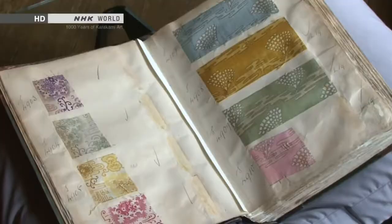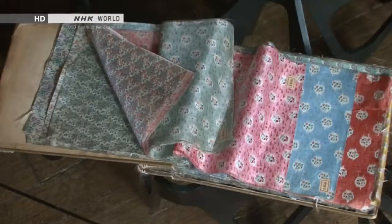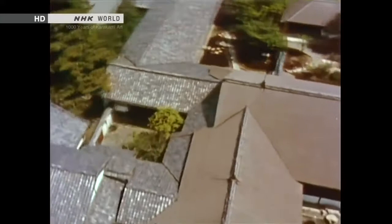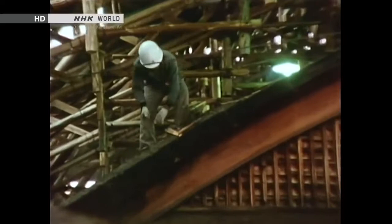The London department store Liberty incorporated Japanese designs into its products. Fabrics with small flowers like these. The villa is a national treasure. It was built in Kyoto in the 17th century as a vacation home for the emperor. It's a masterpiece of Japanese architectural beauty. The Japanese government launched the project, which took 5.5 years.